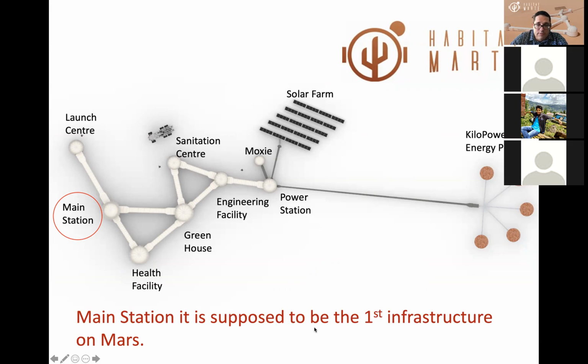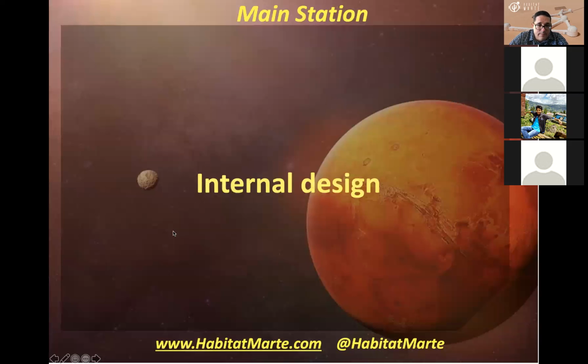The main station is supposed to be the first infrastructure on Mars, in this case, a settlement on Mars. We are imagining that you receive a series of rockets transporting the components of infrastructure on Mars, and the first one is supposed to be the main station. After this, the astronauts live inside the main station and have the support to build all the facilities, creating the challenge of a self-sustaining habitat.